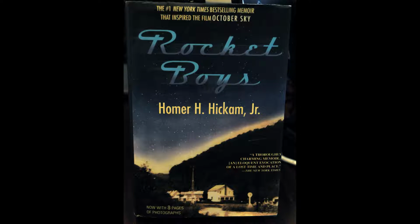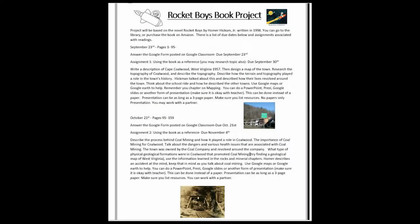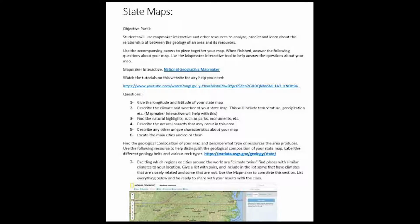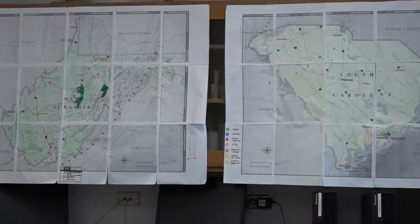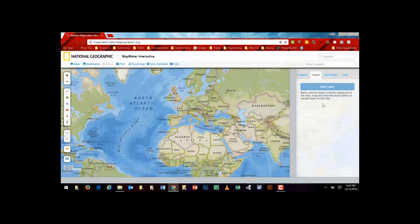Our story begins with the novel Rocket Boys. I had given my class an assignment this semester to read the novel Rocket Boys. Once they started the assignment, I decided to incorporate some of it into the National Geographic lesson. I started with the longitude-latitude lesson and then expanded on the lesson. Eventually, I incorporated two parts to the assignment.